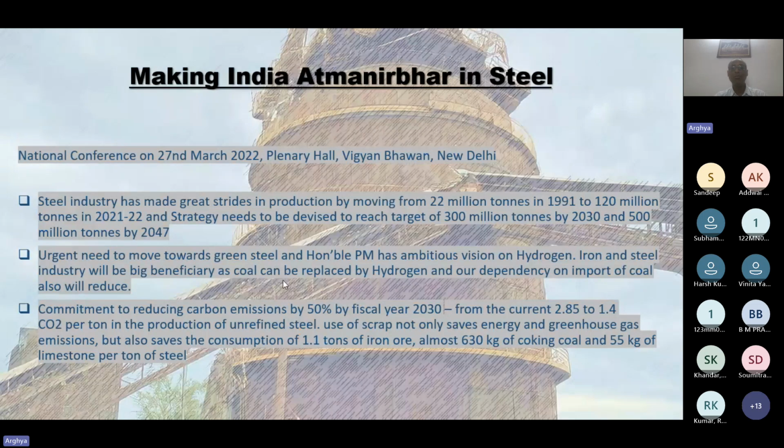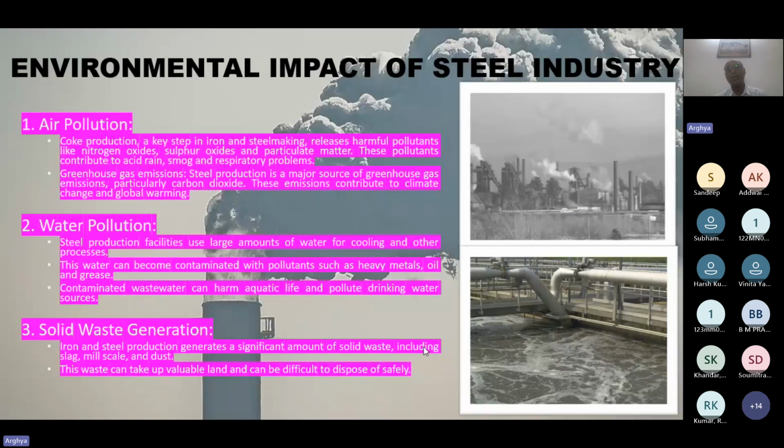Right now, there is also the target that by 2030 we will decrease carbon emission by 50% from the current level of 2.85 to 1.4, which will not only save energy and decrease emissions, but our consumption of iron ore, coking coal and limestone will also come down, reducing the usage. Now, what is the impact? We will be producing around 300 million tons.